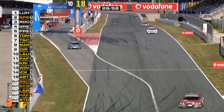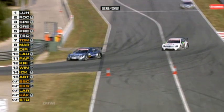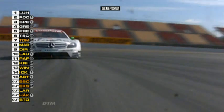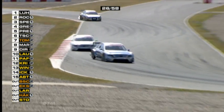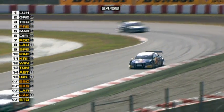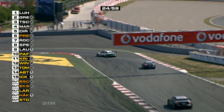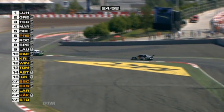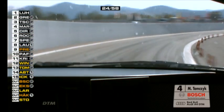There on the left, Spengler coming out of the pits. Lucas Lure in the lead. Rockenfeller currently shown in second place. Jamie Green, you see, has already made his 2 pit stops. And when the drivers in front of him have made all their stops, then you'll suddenly see Green spring to the front. Lure on this very long first stint. But Jamie Green, who has yet to win a DTM race, could just do it here in Barcelona after all these incidents.